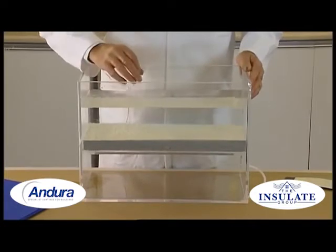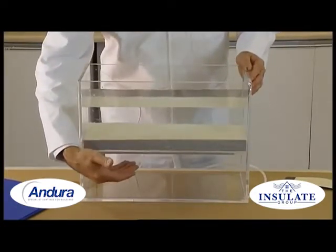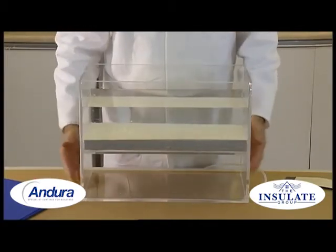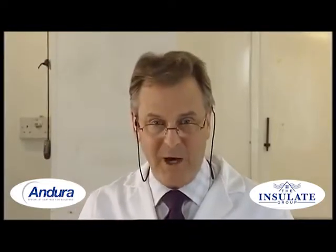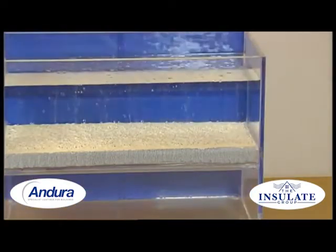The top of the block has been immersed in the water for several hours. But as you can see, none of the water has seeped through the coating or the block to underneath. There's no moisture or droplets. It's completely dry. Now, look what happens when I pump air into the bottom of the tank.